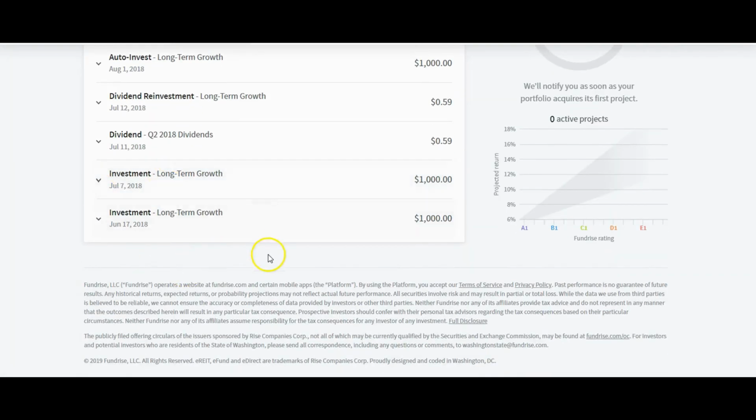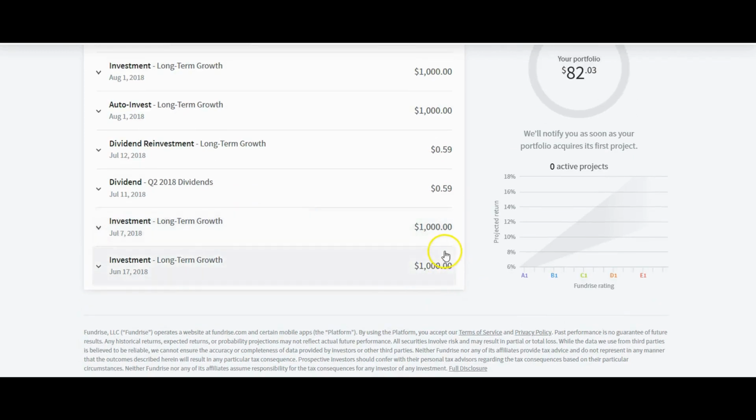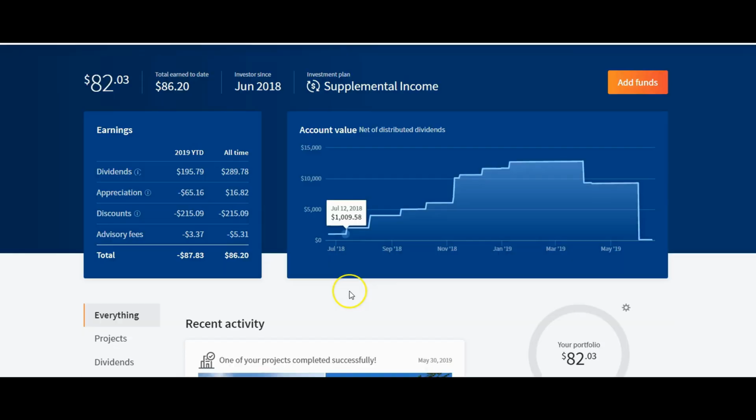So this was all my investments. You could see each dollar amount and the date. This chart right here is where you'll really get to see what I put in and how much I made. So what I did was, starting in June of 2018, I started investing $1,000 every single month into Fundrise. This is not exactly a 12-month update. It's a little bit less than that, and you'll see why. But I still got the effect of basically a 12-month investment, and you'll see that in just a little bit.